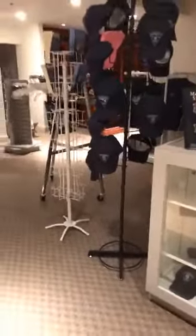I'm going to swing over here real quick and just show you. The reason I'm doing this is for you guys to see the amount of work that goes into doing this. I know you guys know we had a fire and we're in the process of rebuilding. So one of the cool things that we have now is we're actually going to have a physical gift shop.